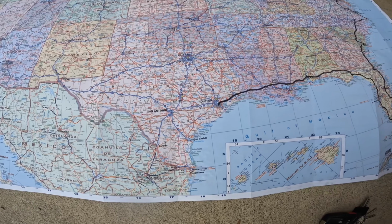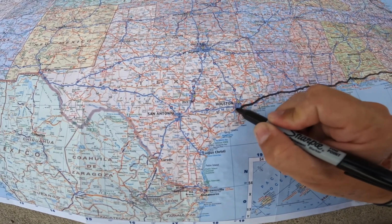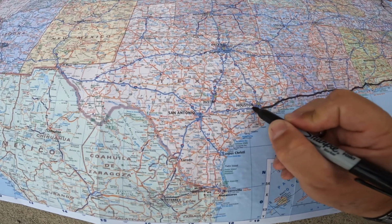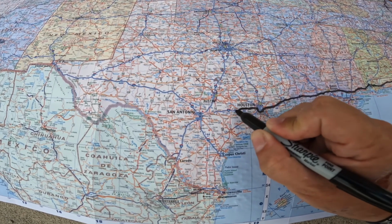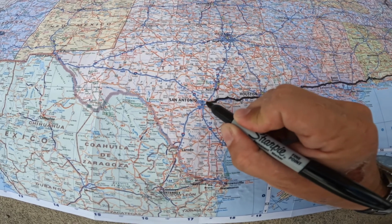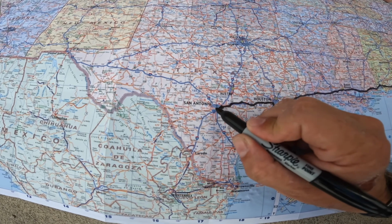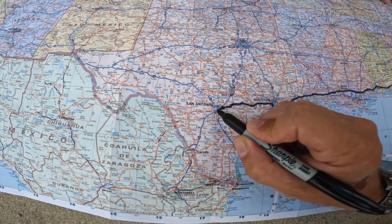So we were in Houston yesterday. We went to NASA and we came around Houston and we took 10 all the way along here into San Antonio and went to the Riverwalk. And the Alamo. And the Alamo, yeah.